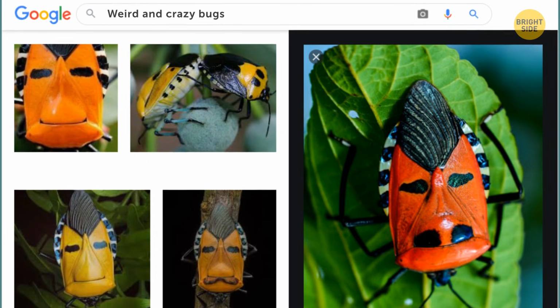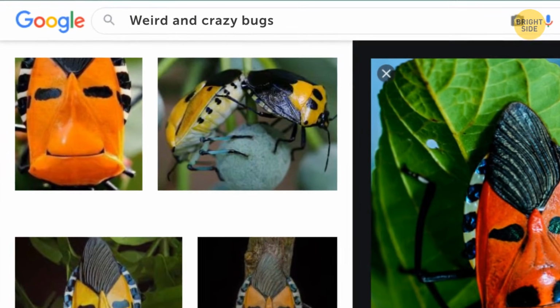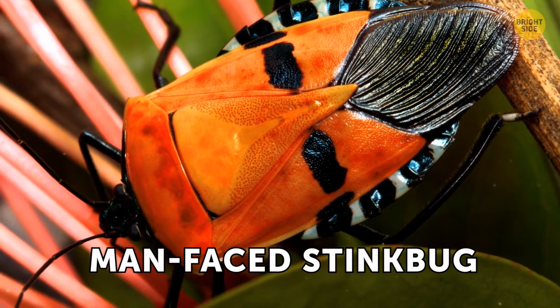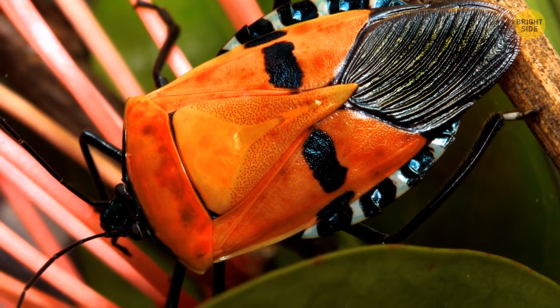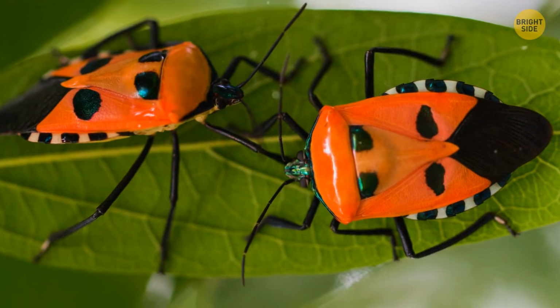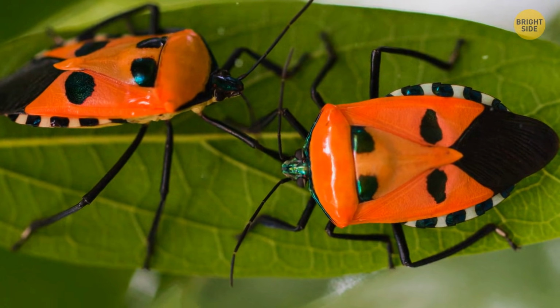But while Googling, you get engrossed with reading up on some other weird and crazy bugs. For example, here's the human-faced stink bug. Nah, they don't really stink, at least for humans. They give off pheromones that attract other stink bugs, letting them know there's food nearby.